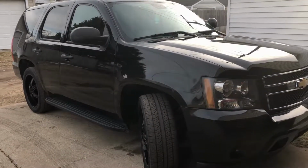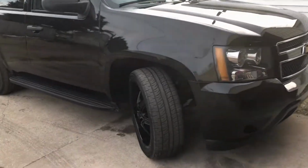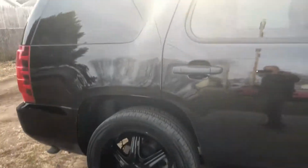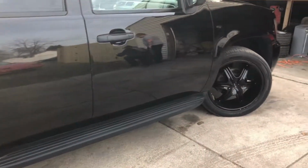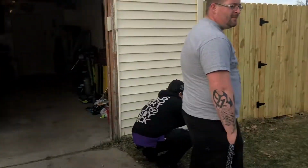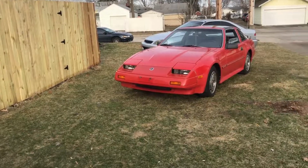That truck, though. First off, let's see this truck, because now that it's in the daylight, I can actually show these off. Oh, by the way, they look nice. I got my truck cleaned up. All right, so we ready for this? One, two, and boom.